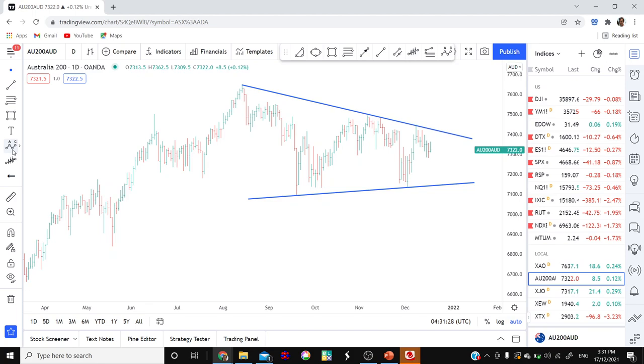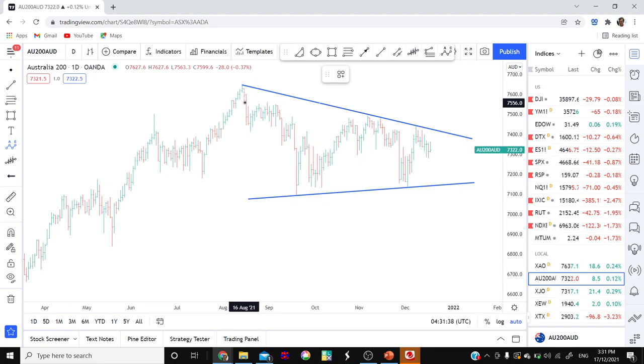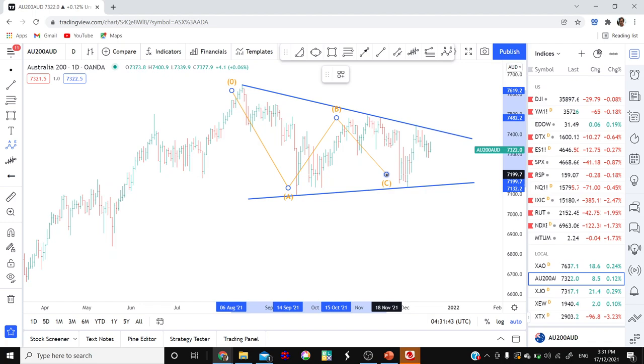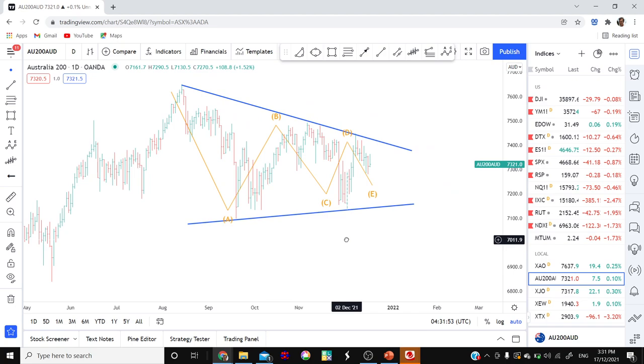So triangles often work in five waves to a triangle, and what you often find, you get from the start, you get the A, B, C, D, and E. So you can count them in alphabetically. You get the five waves, and we use the letters to mark that out. And that's what we're getting so far. It looks like we're in the E wave.